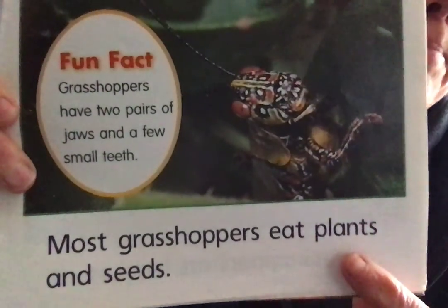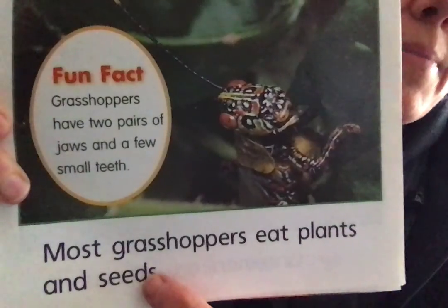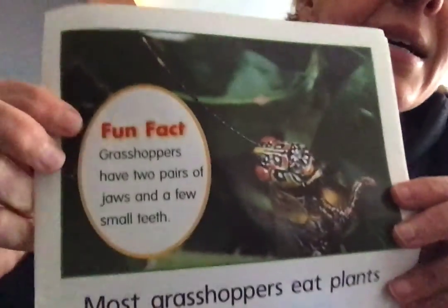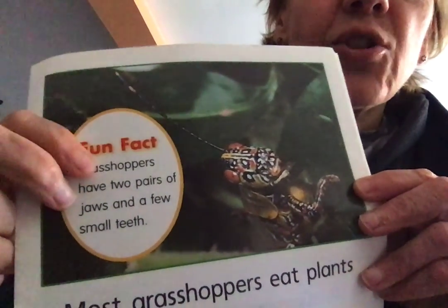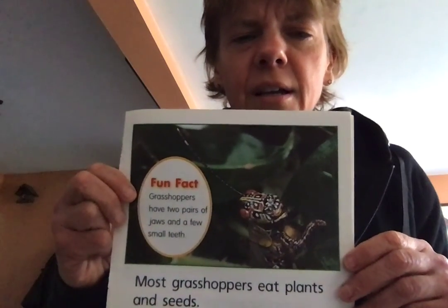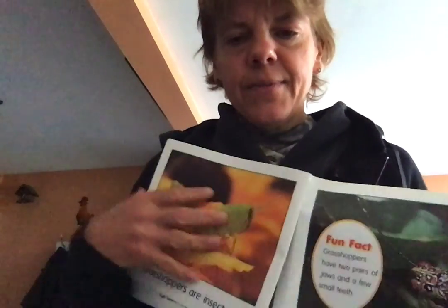You might eat spinach, which is a plant. A carrot is a plant. Seeds, you might eat pumpkin seeds. I think we tried those in class. Grasshoppers, I gotta read this again, this fun fact. Grasshoppers have 2 pairs of jaws, that's this thing, and a few small teeth. Let's see your teeth. We have lots of teeth, but we only have 1 set of jaws. That is strange. Okay.